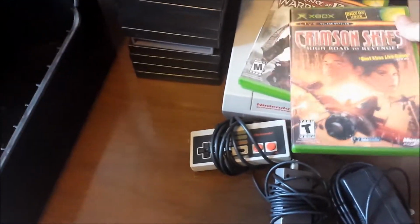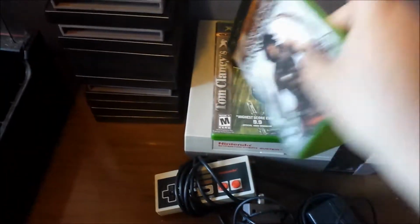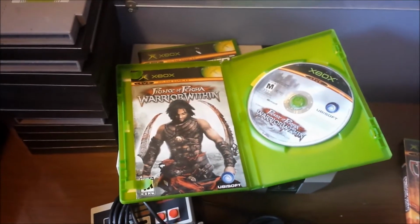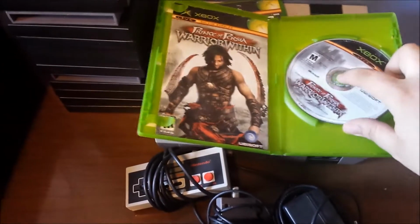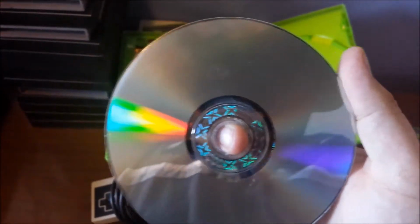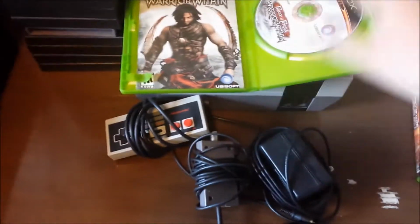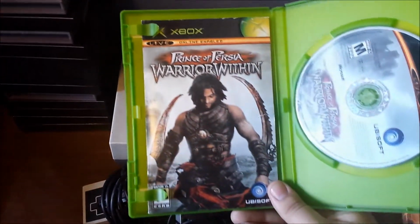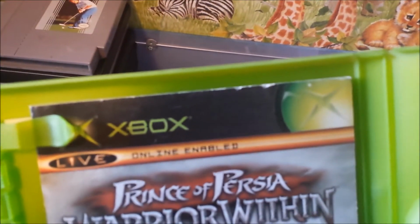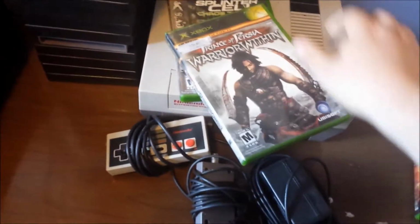Picked that up along with Prince of Persia: Warrior Within. I used to own this game way back for the GameCube, and I traded them in a few years ago, and I've actually just started getting the Prince of Persia series back because I really like the games. As you can see, again, mint condition disc, just needs a little bit of cleaning. It's a little bit dusty, and came with the manual as well. Couple little marks right there, but nothing I can't live with.